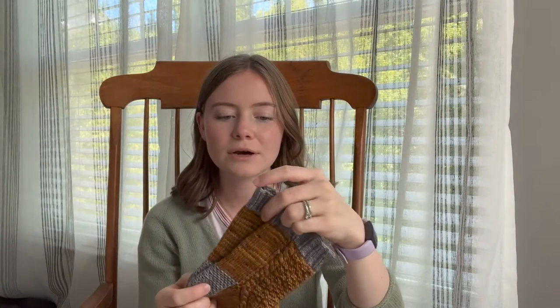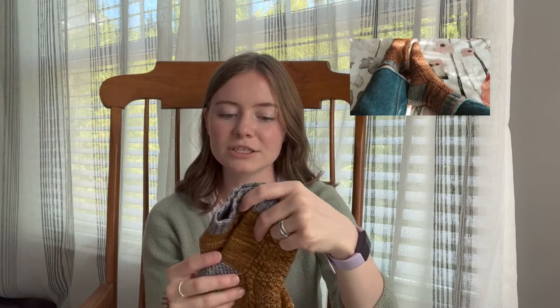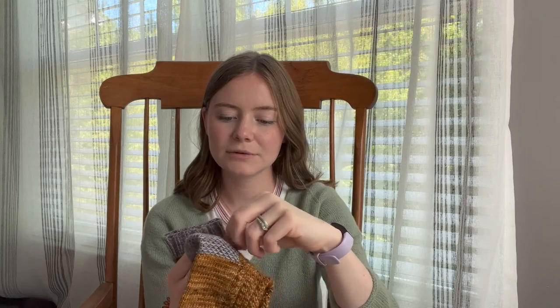So these are my Winter Sun socks. I had so much fun making these. I did it as a test knit for Natasha of Northern Knits and Purls, I believe. Knit and Purl. And wow, I loved making these. Look at the heel.